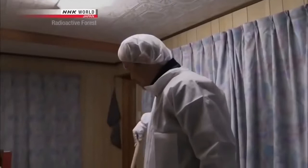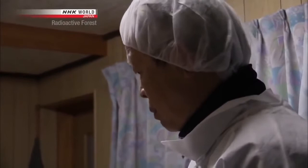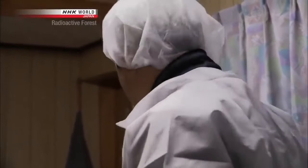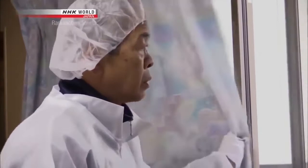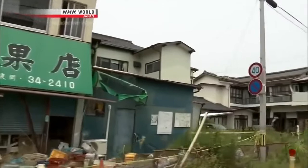This resident returns to his home to clean it up about once a month. Each time, he finds that wild animals have caused further damage. He's vowed to return to live in his home once the radiation dose falls. But he's finding the constant damage by the animals disheartening. What kinds of animals are settling into these houses?